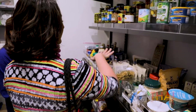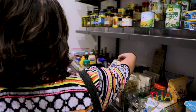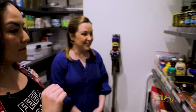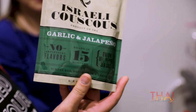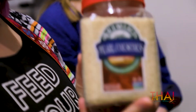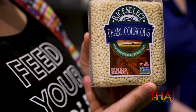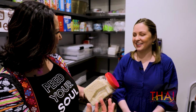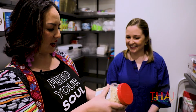I'm very curious about this section. Okay. Tell me more. I actually have never cooked with couscous before. Really? It's one of our favorite things. Couscous is cooked a lot like rice is. So you just cook it on the stove and let it absorb the water, especially the pearl or the Israeli couscous. I've eaten it. I've had it. It's got a good texture to it, which is what I like about it. Yeah. I agree. Okay, I'm excited.